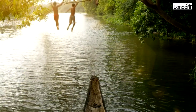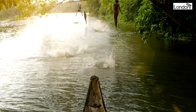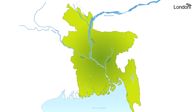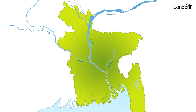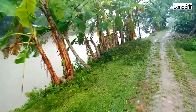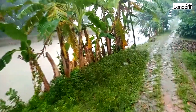Bangladesh is a country of rivers. It has around 700 rivers, mainly flowing south. Three of the biggest rivers are Podda, which is the name of the Ganges when it enters Bangladesh from India, Jamuna or the Brahmaputra in India, and Meghna. Water is Bangladesh's blessing and curse. It makes the land lush green and one of the most fertile in the world, but also brings devastation in the form of flooding and cyclone pretty much every year.